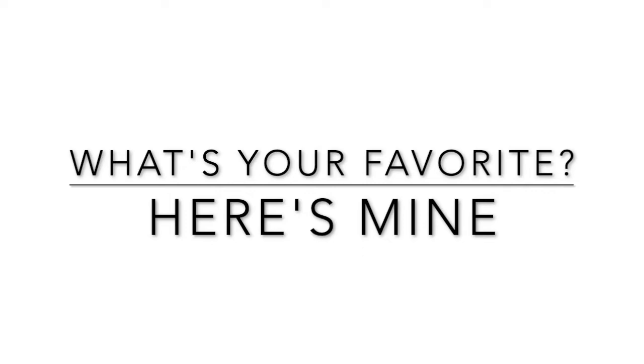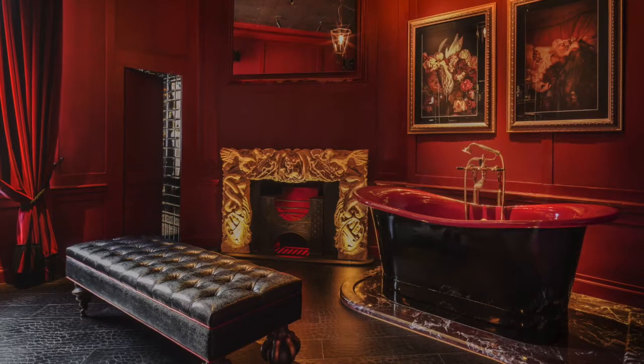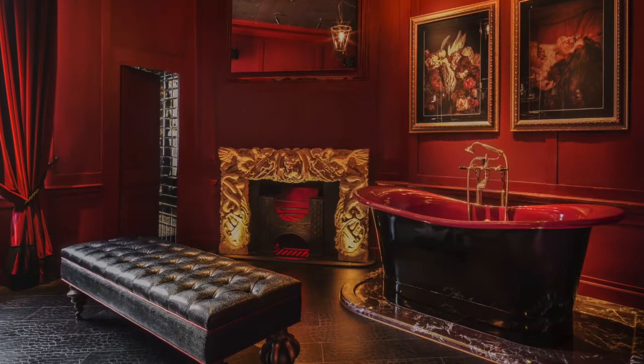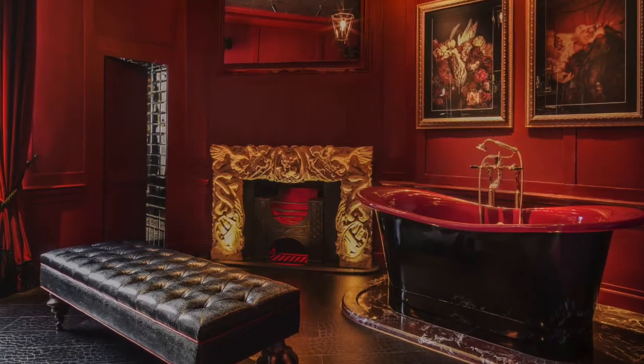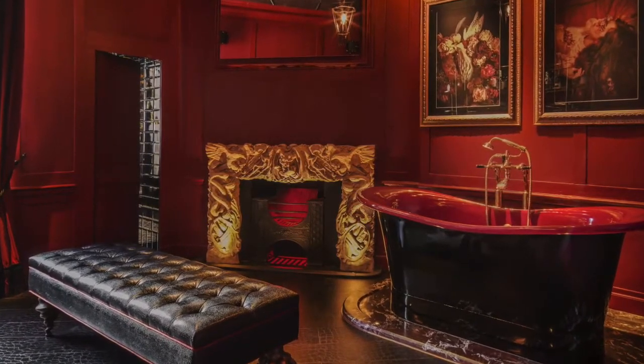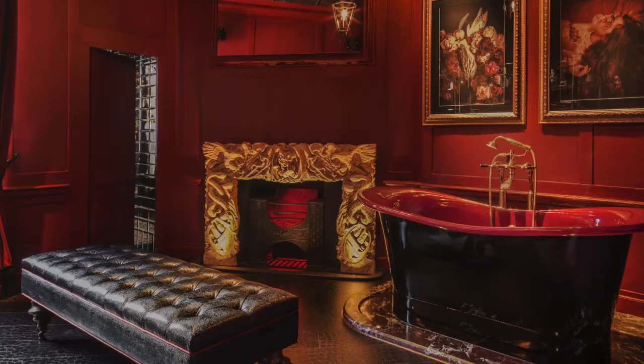If you want to know what room I found striking, it was this one. It's so red and it gives me all the vibes and the feels. I feel like I would love taking a bath in here, then I would probably get scared and immediately leave.